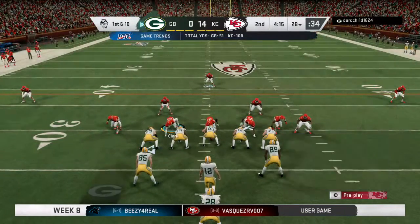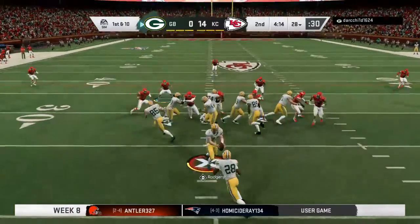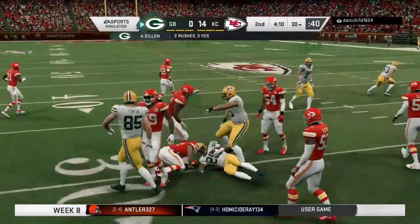The Packer offense ready to get their next drive underway. Already down 2 touchdowns here in the first half. This becomes a pretty important drive, doesn't it? It certainly does, and a lot of the teams script plays.